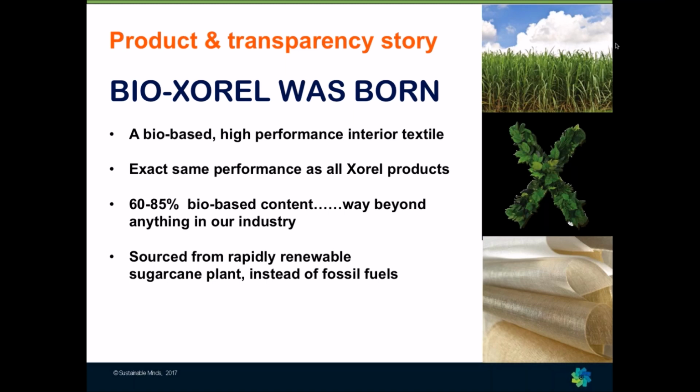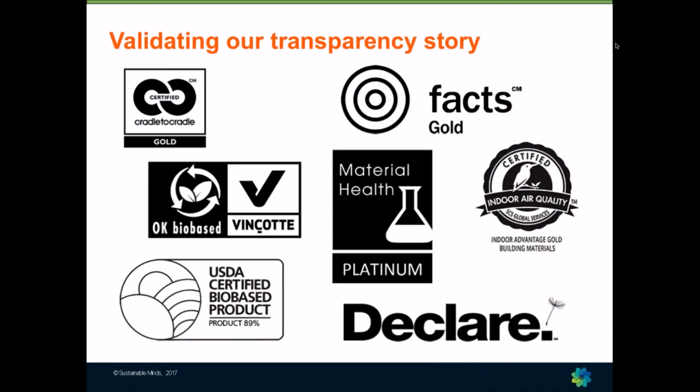So how do we validate? It's one thing to talk about it. It's another thing to subject yourself to third-party analysis. We underwent a series of certifications. We looked at these products. Some you may be familiar with, others you may not. Vencoat is a very interesting certification. When we developed the bio product, we wanted to make sure. We say it's 85%, we say it's 60%, or what have you. And what Vencoat does, we underwent a scientific and chemical analysis of the product to make sure it was indeed 85% or 80% bio content. And we were able to achieve 3 and 4 star. They go from 1 star up to 4 stars. And we have 4 stars for our bio product, and we have 3 stars for our other products. So we were able to do very, very well in terms of having it vetted.